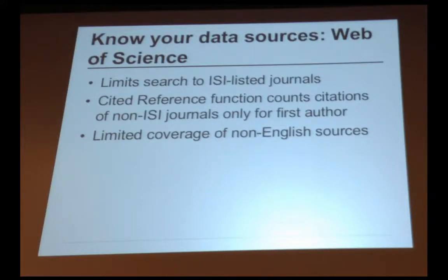So it is important when reviewing one's H-index, which is an important thing to do, to know which data sources are being used. For example, the Web of Science, which is what we have available through our institutional subscription, limits the search to those journals that are listed in Thomson's ISI database. And for those non-ISI journals, it will only cite the citations for the first author. And there is somewhat limited coverage of non-English sources.